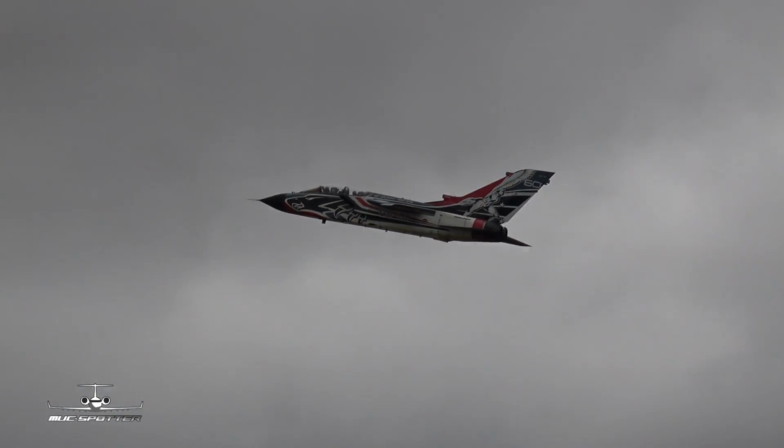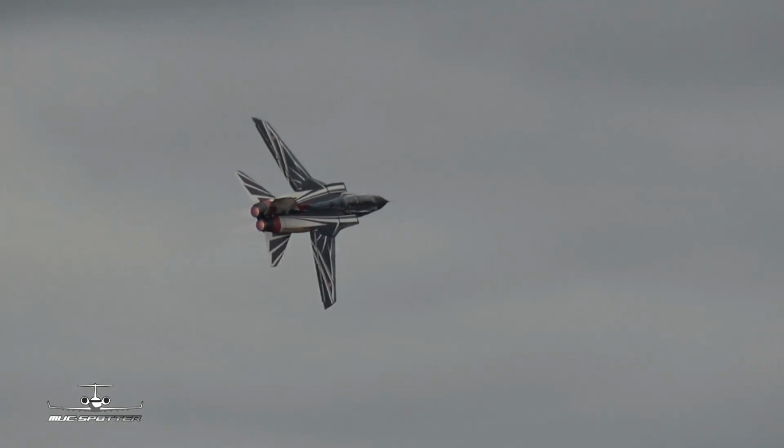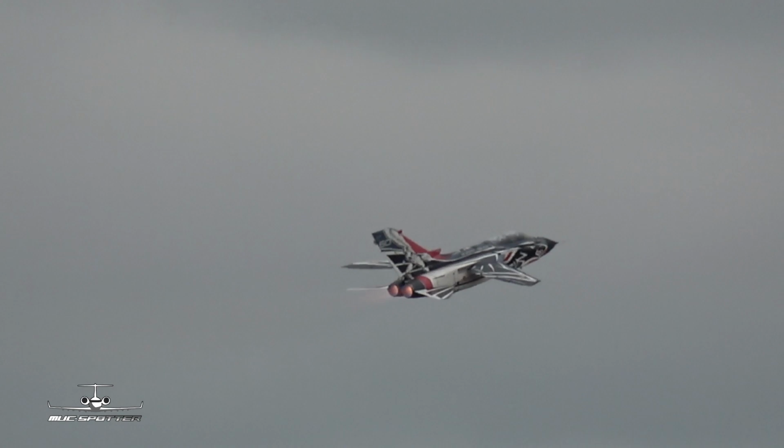This slow flypast at the lowest possible speed, around 100 km per hour. Livery are going to Italian Air Force Tornado, A-200, the first British test pilot that flew exceeding the speed of sound. The crew is now setting up the Tornado for a simulated touch-and-go landing.